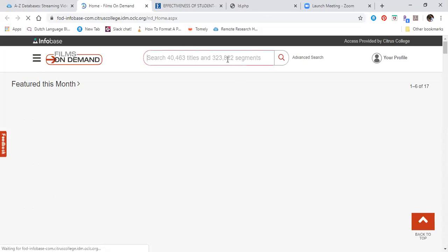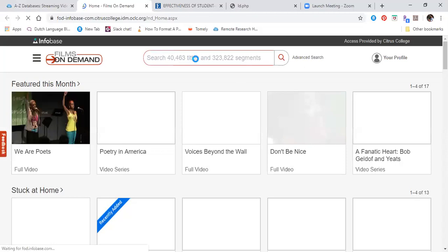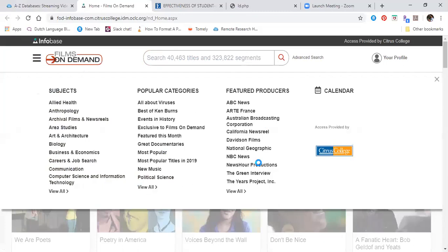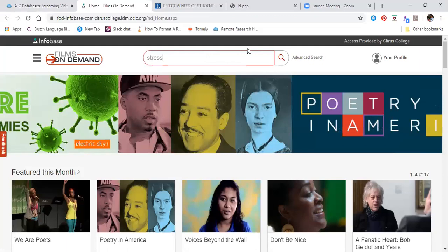Films on Demand is more educational films, documentaries, things like that, but really great content available. So there's a couple of ways I can search. I can put in my keyword here, or I can click on these three lines when this finally loads. And I can search by various subjects too, right? So I know what my keyword is. It's stress. So let's go ahead and click stress or type in stress and see what happens.